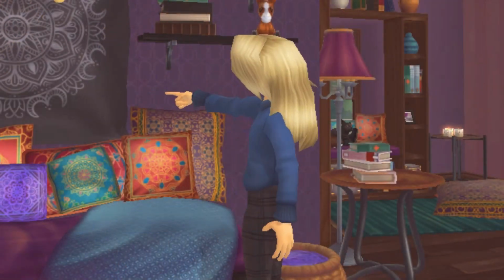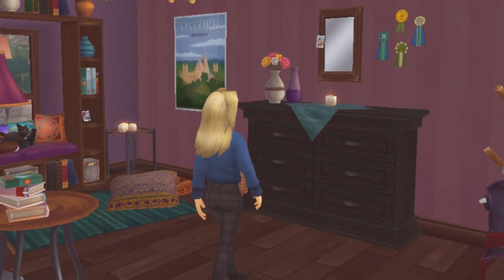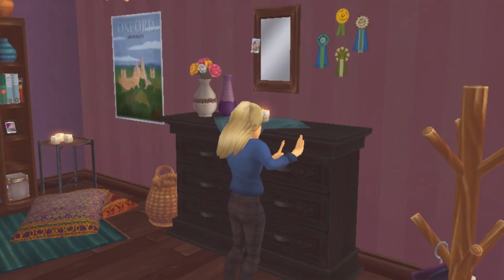My mornings typically start out with me making my bed. This honestly just gets me to a more productive start, and just cleaning my room in general makes me super organized and productive during the day. Then I'll usually just brush my hair, maybe pick out an outfit while I'm at it, but then after I do have to do schoolwork.